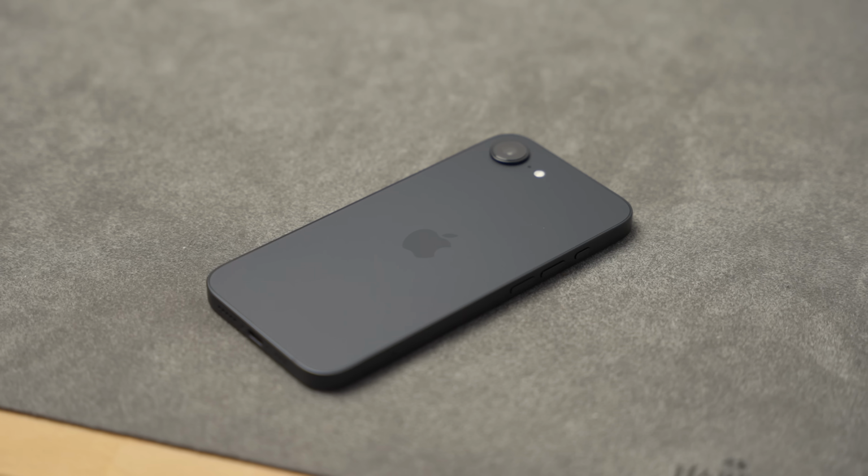I took this to Barcelona for a week and used it as my main phone. I'm now back from Barcelona and I don't want to take the SIM card out of this and put it back into here. I didn't expect this at all.